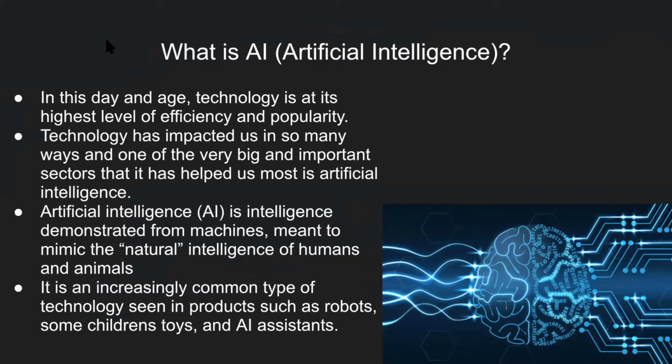In this day and age, technology is at its highest level of efficiency and popularity across the world. Technology has impacted us in so many different ways, and one of the very big and important sectors that it has helped us most is in artificial intelligence. Artificial intelligence, or AI, is intelligence demonstrated from machines, meant to mimic the natural intelligence that humans and animals possess.